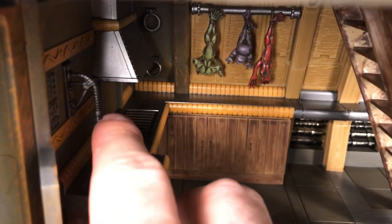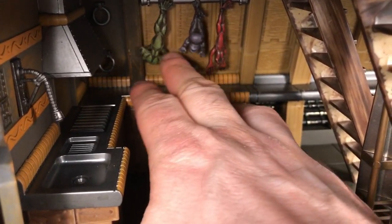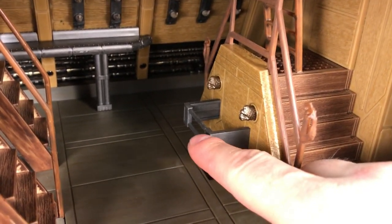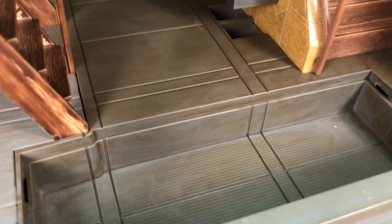All right, in the kitchen, we have very soft plastic for the nozzles and the frogs, so none of that will break off or snap. And here's the armory. Got some cool grates. You can stick weapons in there. And yeah, this is a smuggler's hatch. It lifts up and you can put figures in there, whatever you want.